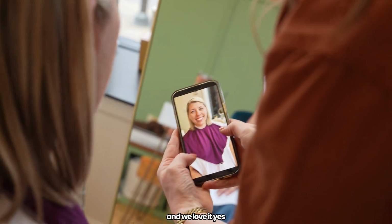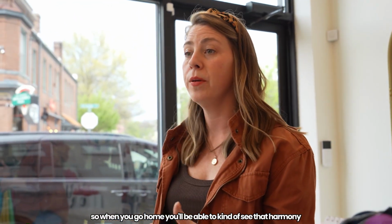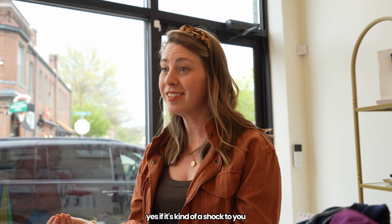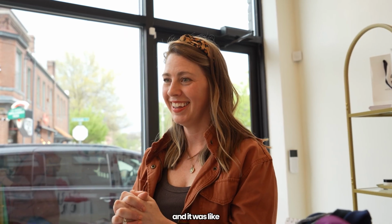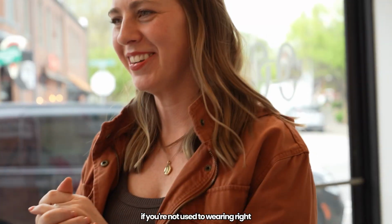And we love it. And then I do that in each point of red. And then you'll get your photos at the end. So when you go home, you'll be able to see that harmony and internalize it a little bit. That's really important if you're not used to wearing these colors. It can be kind of a shock to you. Yeah, I think I got a red one before, and it was too much for me. You know, red is always one that people have a tough time with if you're not used to wearing it.